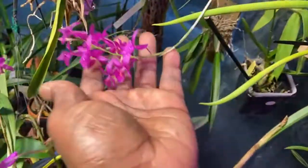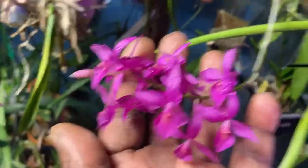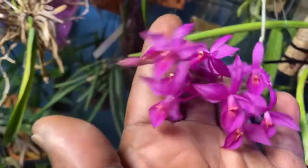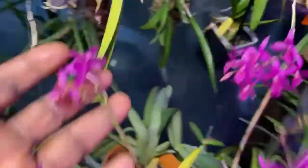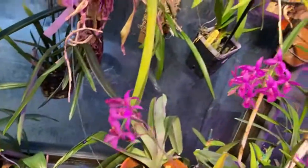But this is why I like Barkeria. I mean, this has been a month flowering, maybe, at least 3 weeks. And then this opened up after. Yeah, something over here is smelling. It's got to be that yellow bird. It's got to be. Barkeria have a soft scent.